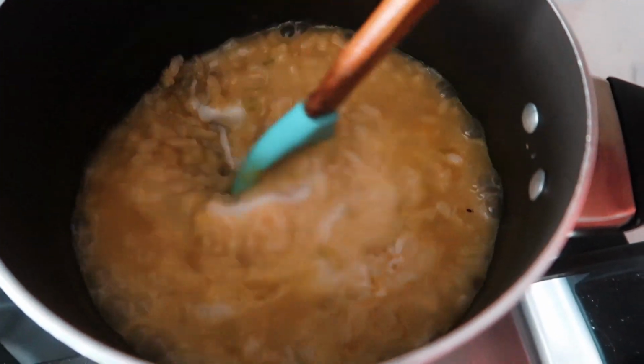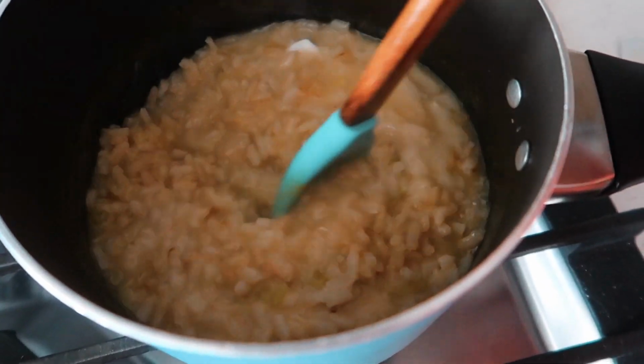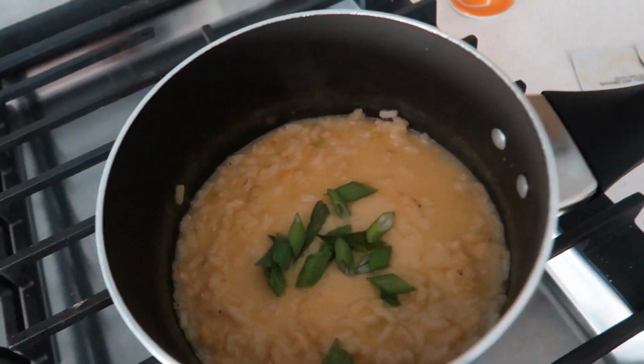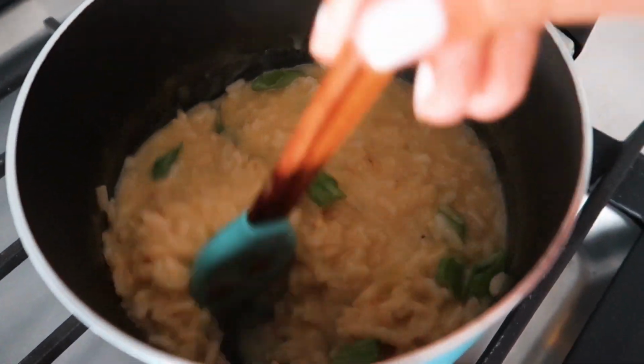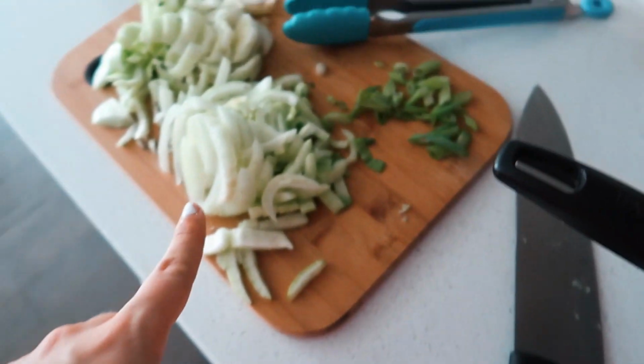Well, I'm just working on combining the coconut milk in with the rice. Oh, look at that, it's so creamy now. And we're just gonna mix in a few of the green parts. Oh, this looks so creamy and yummy. So these shrimp are done, so I'm gonna remove those and finish cooking up the bok choy.